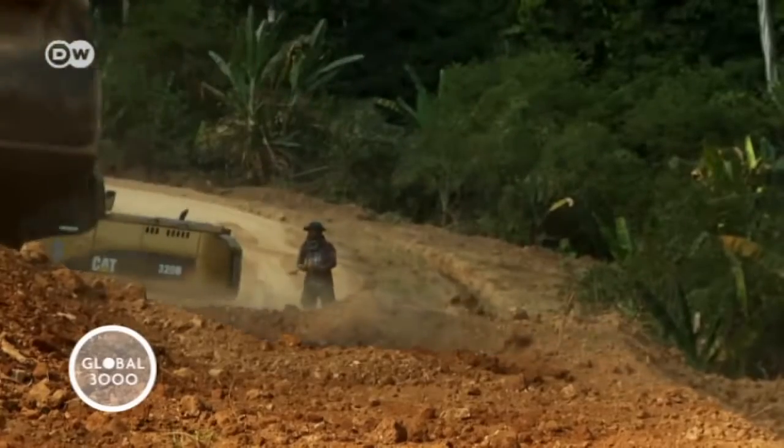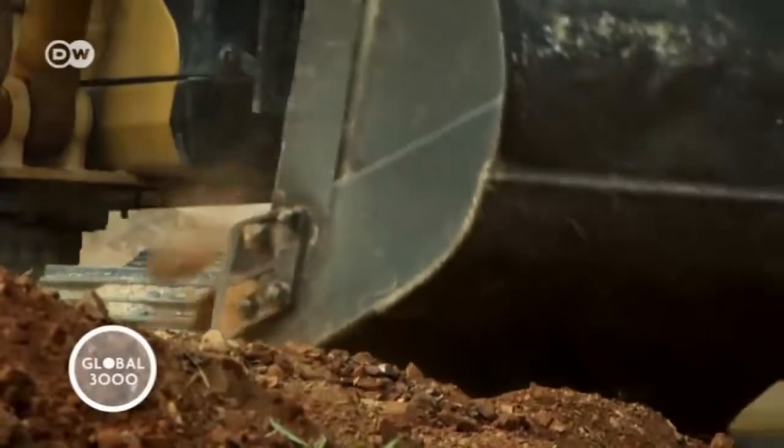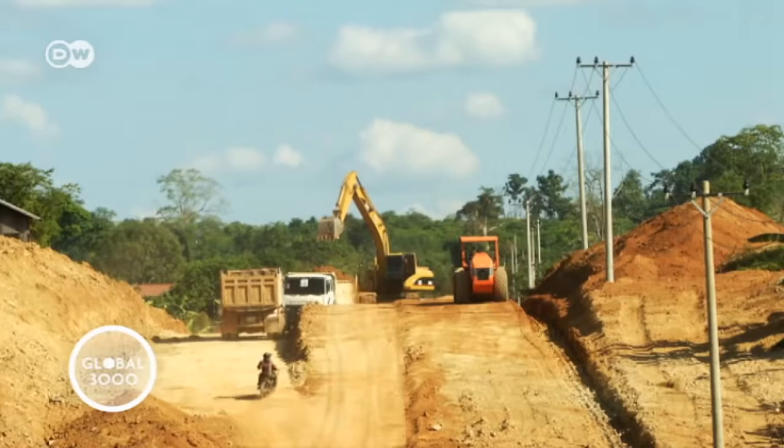We aren't allowed to film at the dam's construction site in Laos, but this infrastructural work on the Cambodian side gives a hint of what it will look like when the machinery moves in.